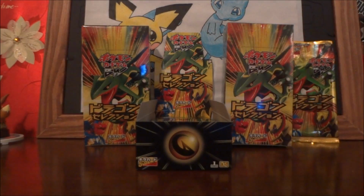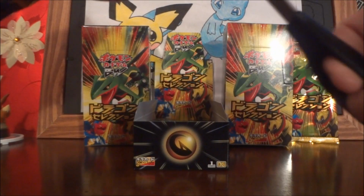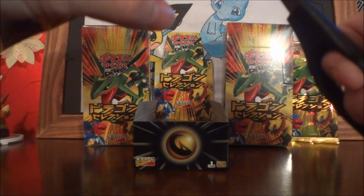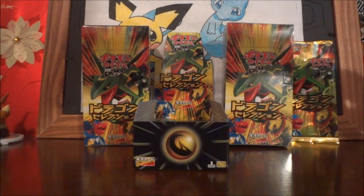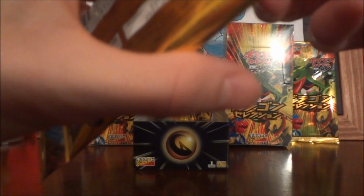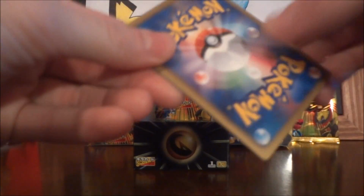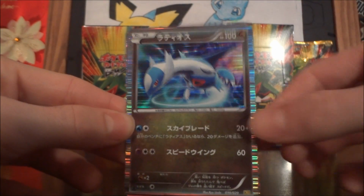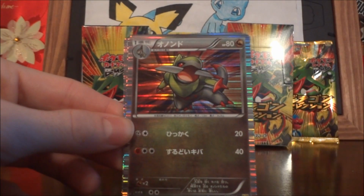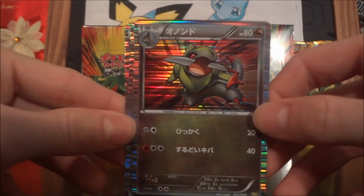Yeah, okay. So, I'm not a complete idiot. Oopsies. Did not cut that one all the way. It's been a while since I've opened up packs, though. Haxorus, that's really cool. Latios. And this is the other Fracture card.